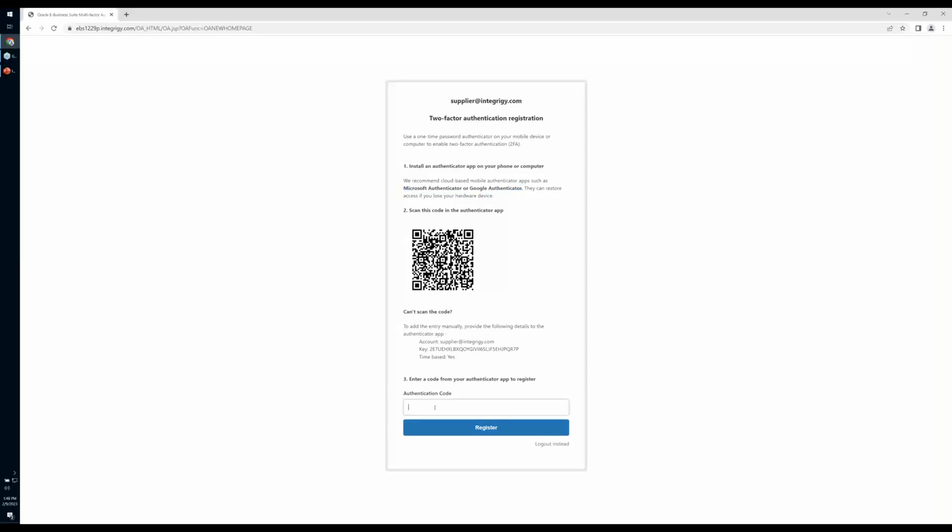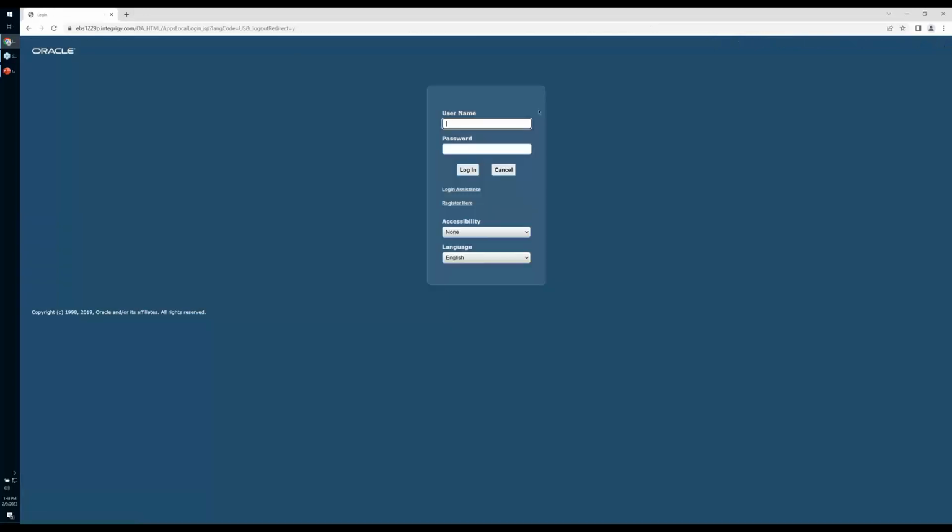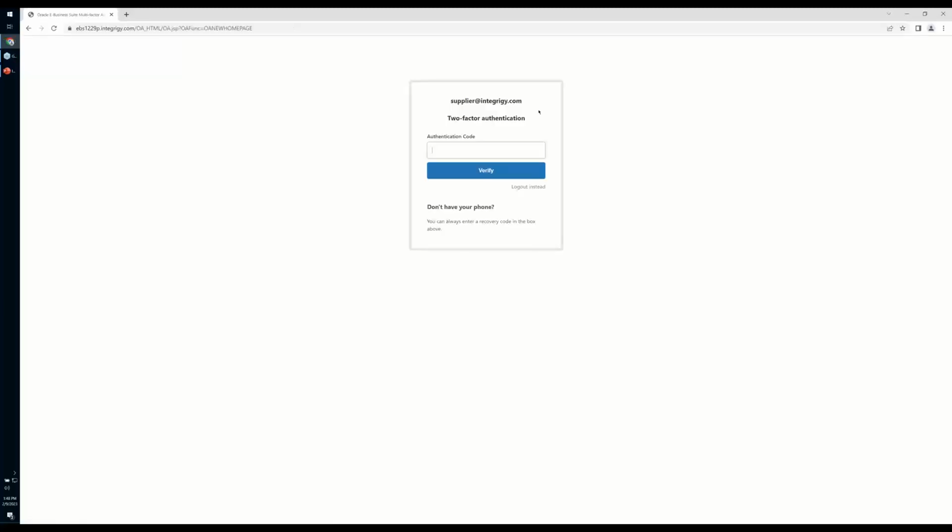And then for the first time, we force them to make sure that everything worked right. They actually type in the code for the first time, and they register, and they go into Oracle Business Suite. What I'll do here is log out, and now I'll log in again, and you'll see after they've done it the first time, they just get prompted for the authentication code to type in from their phone.